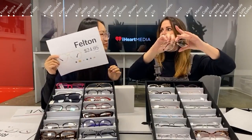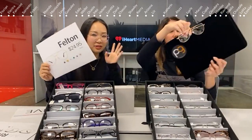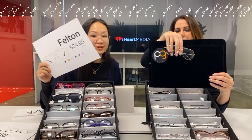I got rose gold aviators from you guys, and I am absolutely obsessed with them. I really like the color green, so the green rim frame is really awesome. I think I've actually tried on the green ones before, and they're really sweet. They're really, really cool.